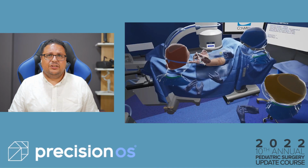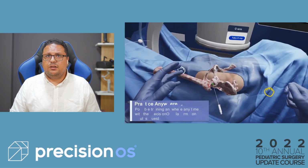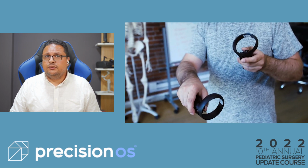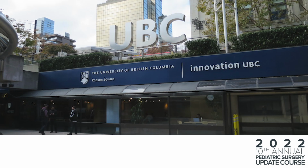On the other hand, Precision OS creates surgical simulations to accelerate skill acquisition or surgical readiness. It has established VR learning partnerships with about 29 medical institutions in North America, including University of Connecticut, University of Toronto, and University of British Columbia.